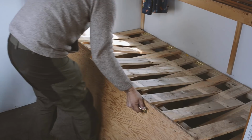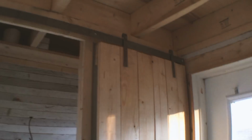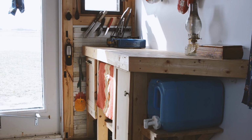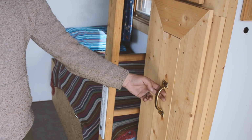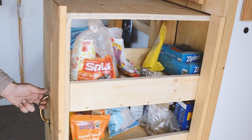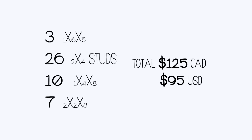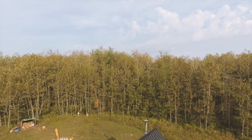Finally, the interior has a double pull-out bed and storage bench, the sliding barn door for the bathroom, a kitchen counter and cupboards, as well as a rolling pantry for storage. All these were built with a combination of salvaged and new materials and are estimated here. About 3 1x6x5s, 26 2x4 studs, 10 1x4x8s, 7 2x2x8s, and a total of new material somewhere around $125. That's about $95 US. So let's take a final look at the rough estimates and see how all the stages add up.